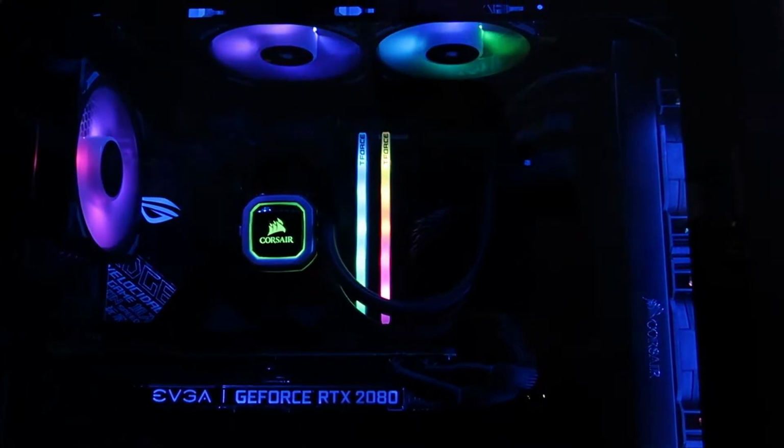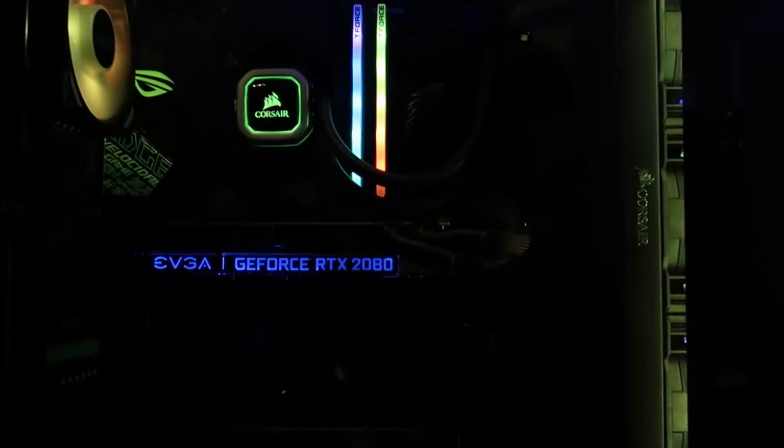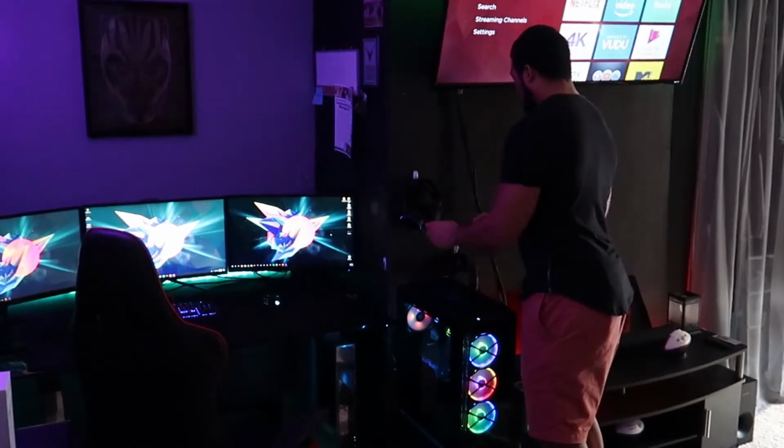So right on the desk, I got the router, and then off to the side, I've got the custom PC that I built a couple months ago. And then right above that, I've got the SteelSeries Arctis Pro headset. That comes in clutch when I'm doing all my homework.